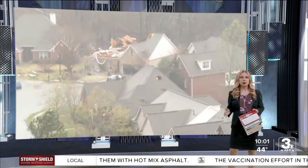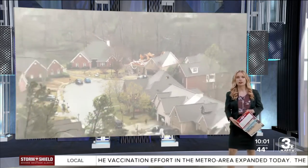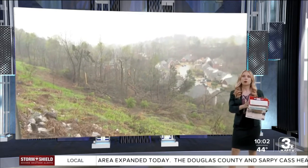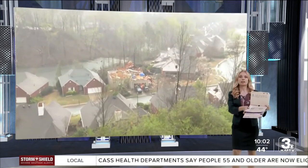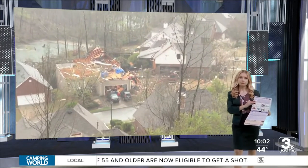Unfortunately, tragedies like this one are a reminder that we need to be as prepared as possible for tornadoes and to know where to seek shelter. This is just one example of what you should have nearby in case of an emergency. Inside, you can store medications, copies of documents, and pictures of your family and animals.